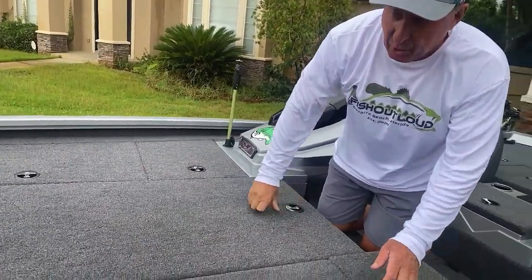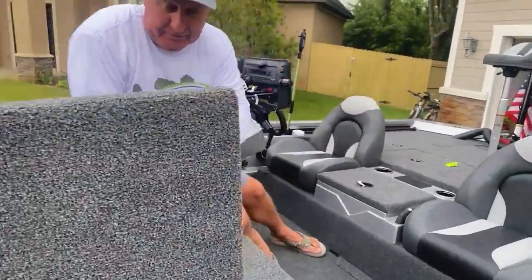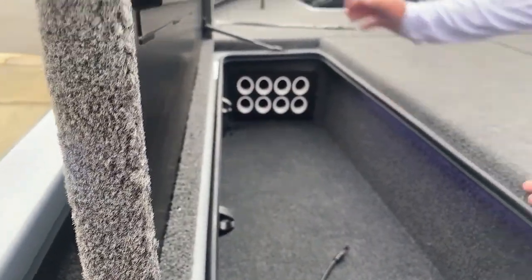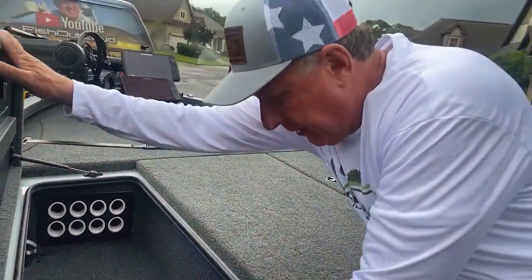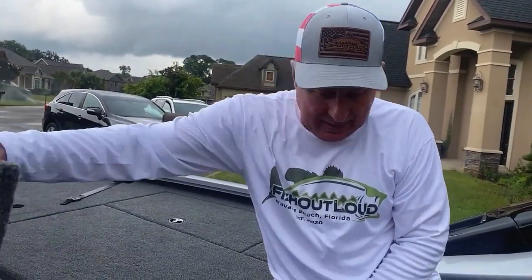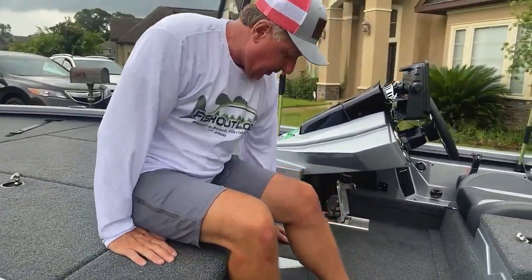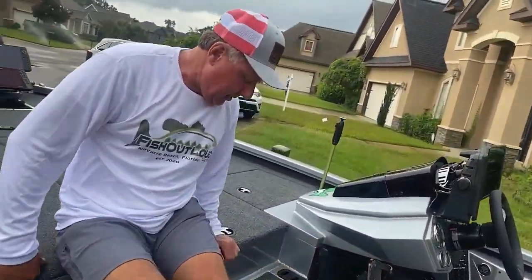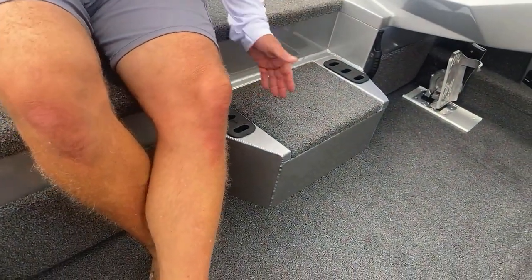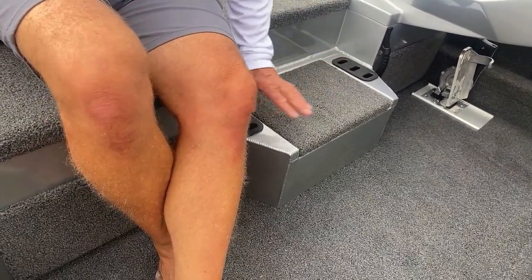Now, they also have some rod racks on this side. If you take a look, you'll see the rod racks. You know us guys, we need rods. Very, very nicely laid out. I love this. As I'm sitting here, I've got six little slots where I can put various tools of mine for cutting line, pliers, you name it.